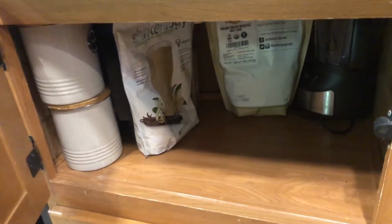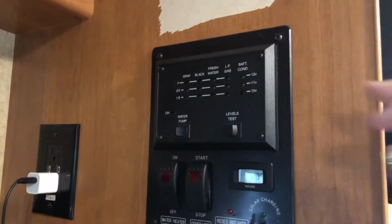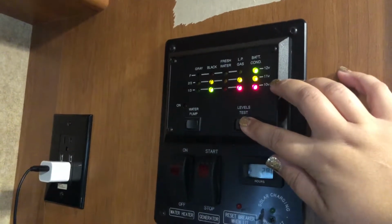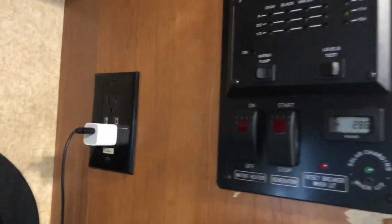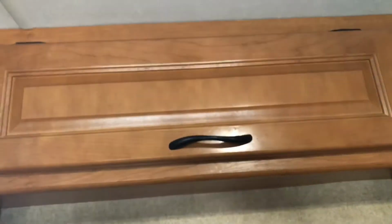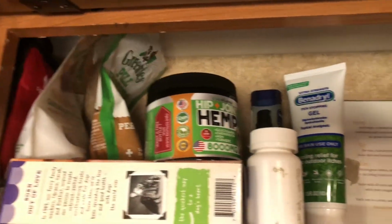And then under this area, just some things for smoothies. This is also where the instant pot goes. Under these two cabinets right here, like I said, is where the water heater and stuff is. Our levels test and all those kind of buttons are right to the left of the microwave, and it tells us what our levels are for all of our tanks, and also we can turn the generator on and off right there.